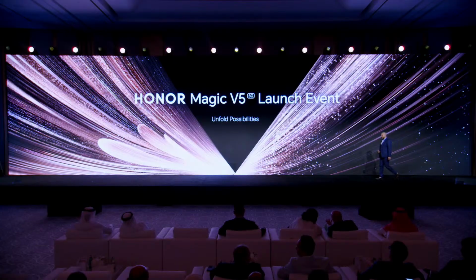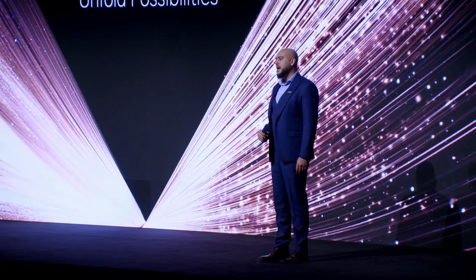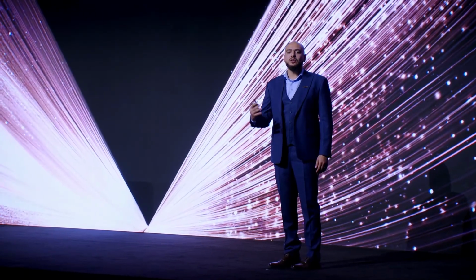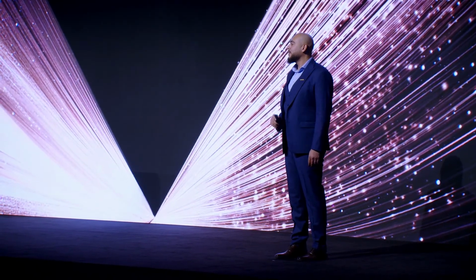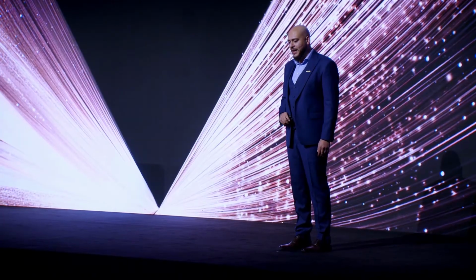Wow. I think today we almost have seen it all. I mean, hanging 104 kilograms of the phone. We're putting it in extreme cold temperatures, plus crazy hot temperatures. It's amazing how far the foldable smartphones has gone. How far Honor is taking the foldable smartphone industry to make sure that it is the most durable foldable smartphone in Middle East and Africa.